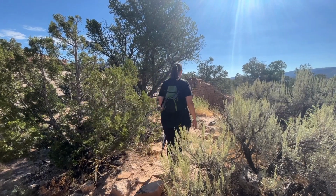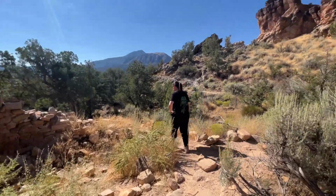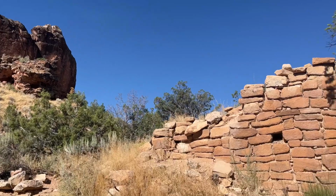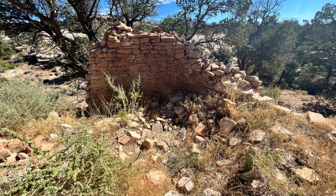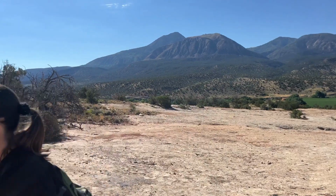Soon after you start the hike, you'll reach Castle Rock. The Castle Rock Pueblo was built in the 13th century, about the same time as many of the other structures in Sand Canyon. This rectangular kiva was not common for the time, but it's a shape used by modern Hopi people. Castle Rock was partially excavated around 1994, and at least 16 kivas were located.